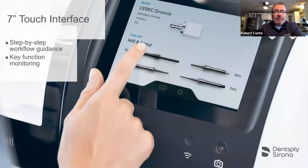It does walk you through step by step the block selection and changing of the milling burrs. I don't want to say an idiot-proof way of going about it, but it's something that will allow you to delegate to your staff and feel confident that they're going to get it right in terms of selecting the right block size, and changing burrs without having to go back to the software. Everything is done right here on the milling unit.